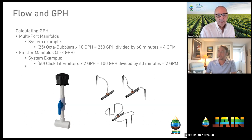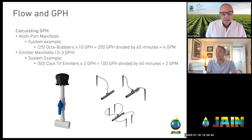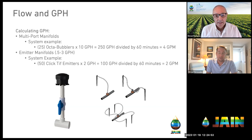And then the one below it is, we sell a lot of these emitter manifolds: single, dual, and 4-way. They eat up water too. Not a lot: 2 gallons per minute for 50 click tiffs. If you split a click tiff 4 ways, that's 200 plants. So you could water a lot of plants on a single zone for 2 gallons per minute. Now that cycle is going to take way too long, so you're going to break it up, but I hope this shows the demands of the drip components we're using in these setups.